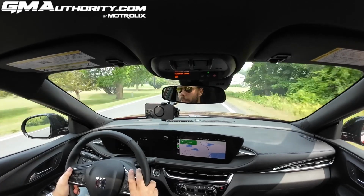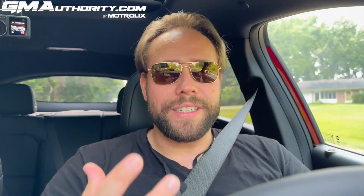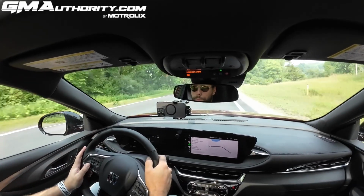Whereas the Envista, it's still agile. It's still pretty good in the agility department, but it doesn't feel all that happy to play. It can still play, don't get me wrong, but it's just not as exact, not as precise, and not as agile. The ride itself through the twisties, it's composed.